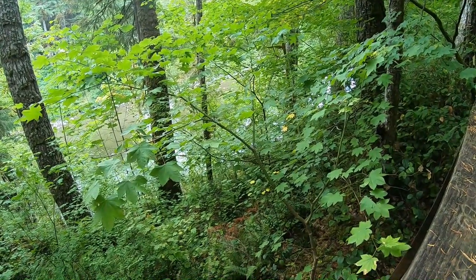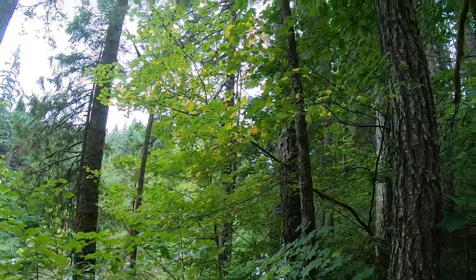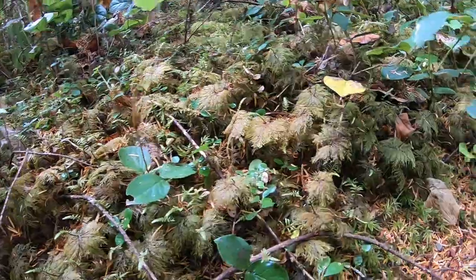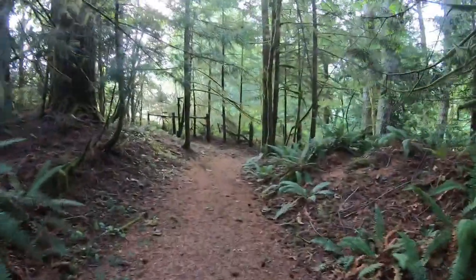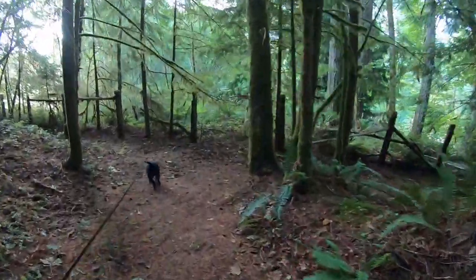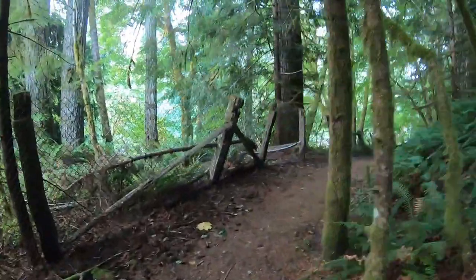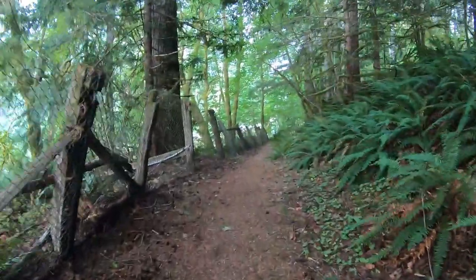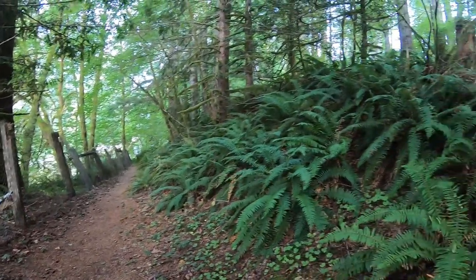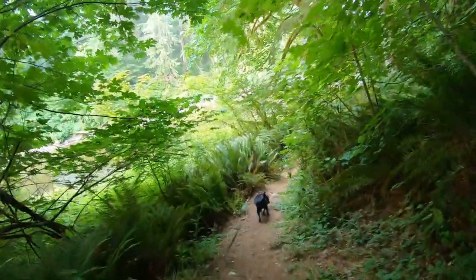Starting to change. Yeah, look at all the yellow in that tree. Well, I think I have finally found the official trail down to the creek. So, we're gonna see if that's true or not. It's about, I think, 8 o'clock in the morning. Look at all this fern. Whoa, Sammy. Whoa, whoa.